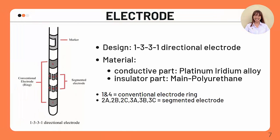And now, let's come to our electrode design. We prefer to use the 1331 directional electrode design, which is the design mostly used in deep brain stimulation electrodes nowadays, and also the one that has already been approved by the FDA as the standard directional electrode. Moreover, this design can combine both advantages of the conventional and segmented electrode, so we can access all the targets in every brain area that we want, such as for small brain fiber stimulation.